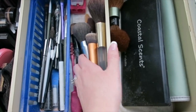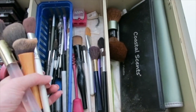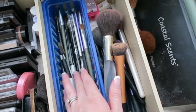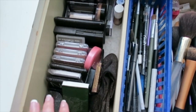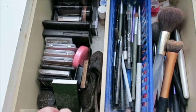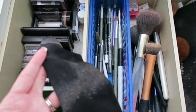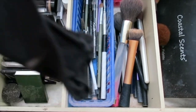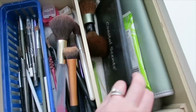This is all of my makeup brushes, which are in desperate need of a wash, so I'm going to wash all those. And here I have my eyeliners and just some other makeup brushes. Over here I have blushes and single eyeshadows and things like that. This nasty thing is a headband. You can tell that's how bad the fallout is. That's the side that you don't see. So yeah, pretty gross. And then I have my Coastal Scents blush palette.